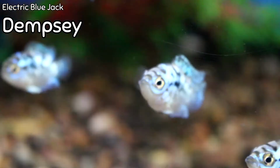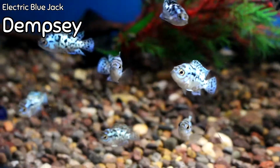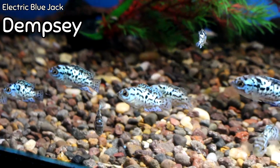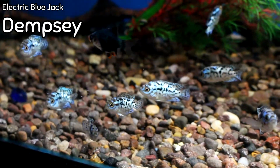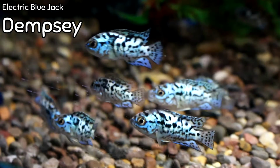I didn't bring them up last week, I don't think, but the electric blue jack Dempseys are back in stock. Again, a great color. To be as young as they are, usually when they come in, they can be a little washed out with the turquoise blue and the cobalt that's in their bodies. This week, everyone that came in, super sharp.